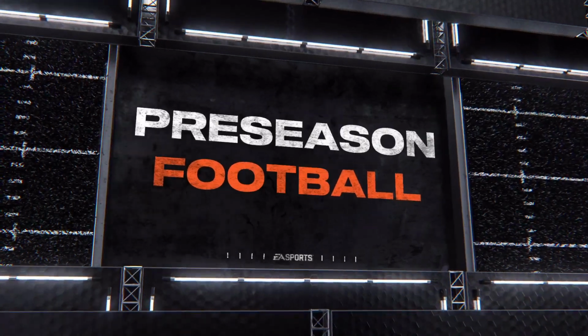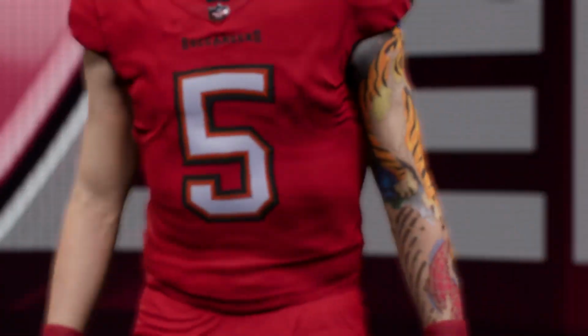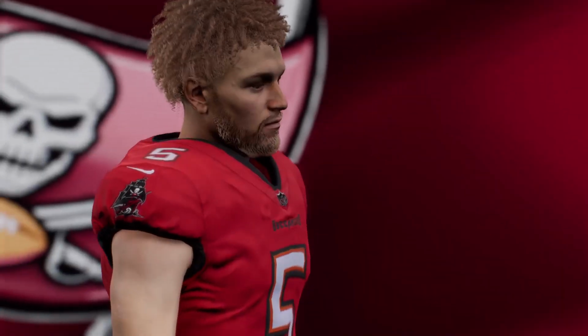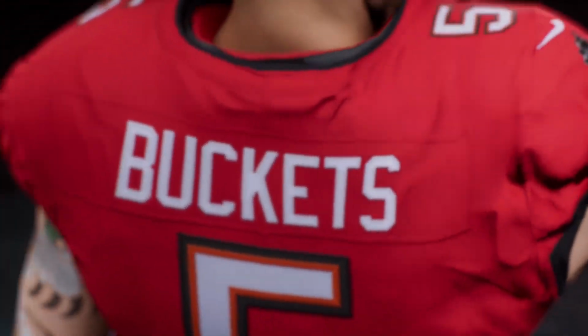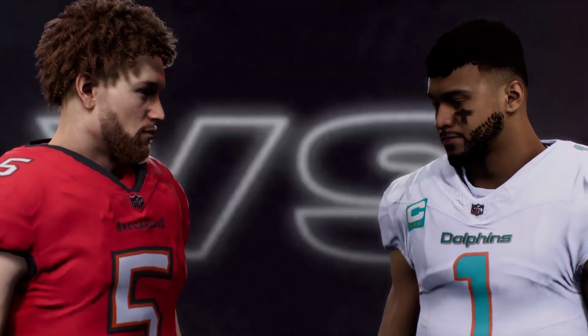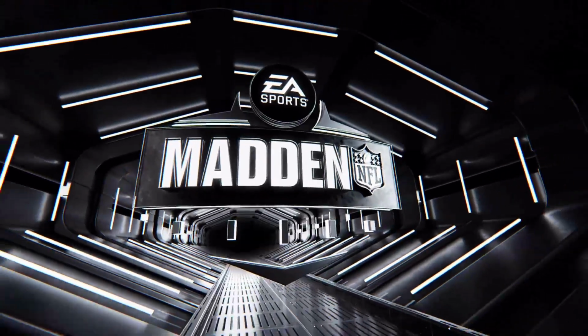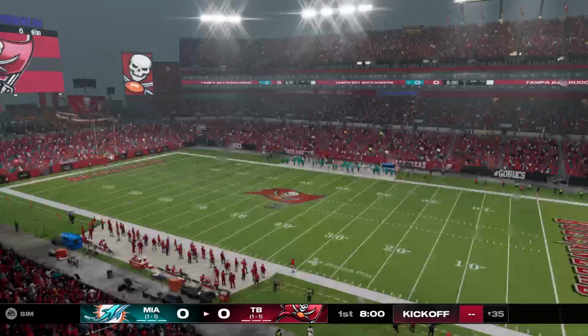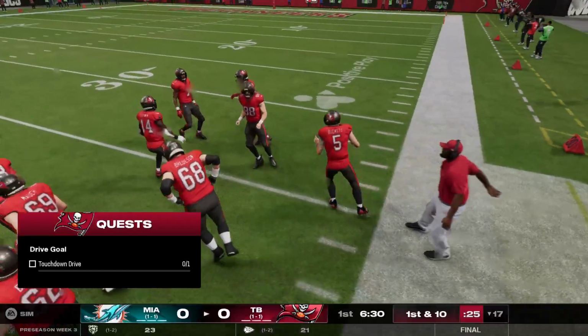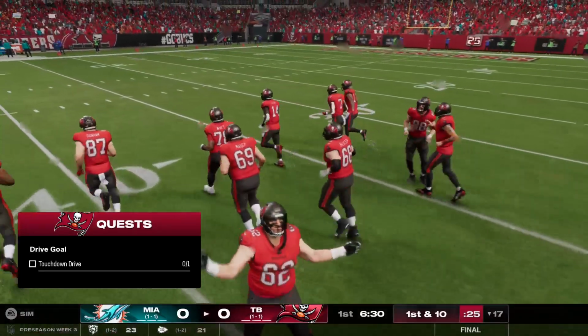The third and final week of the preseason is here. A fourth exhibition game is a thing of the past. It's the Dolphins and the Bucks, and it comes your way next. Buccaneers are being led back out there on offense by their quarterback.